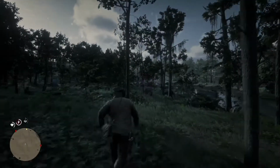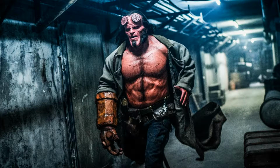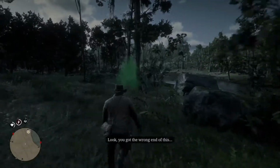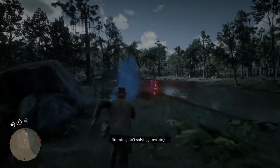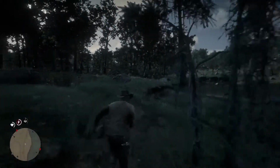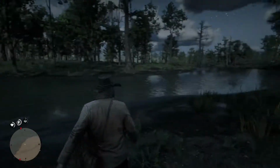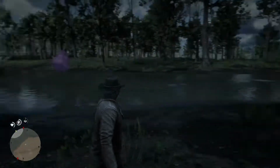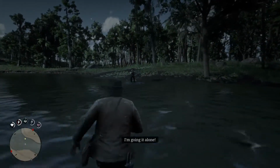So, I first want to start off with the hair, makeup, everything like that. This movie has some of the best prosthetics I've ever seen in a long, long time. The amount of actual makeup and prosthetics they use in this movie is mind-boggling because it's so much stuff. It's super cool. Of course, all of David Harbour's Hellboy stuff is practical, which is super awesome.